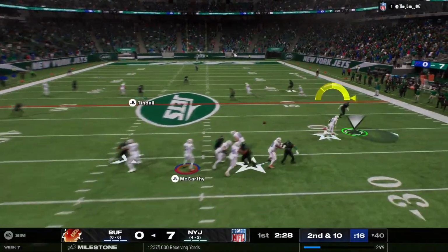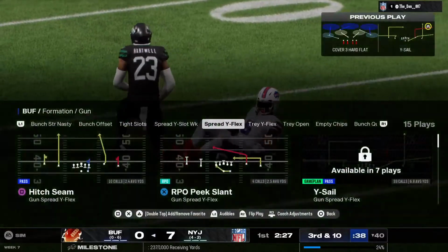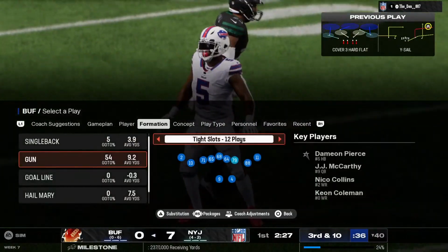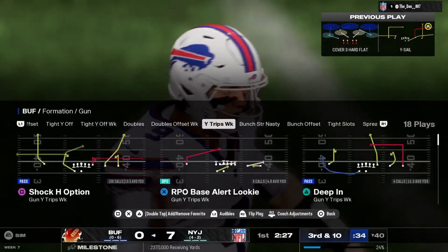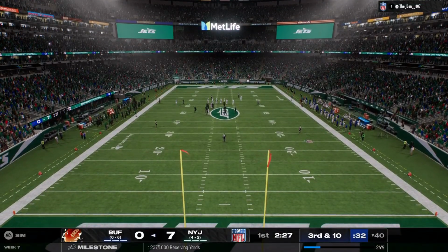Back to the air, McCarthy. He had it for a moment, but a great defensive play to jar it loose, incomplete. His first target doesn't lead to his first catch. And that's going to leave him with a tough 3rd and long.